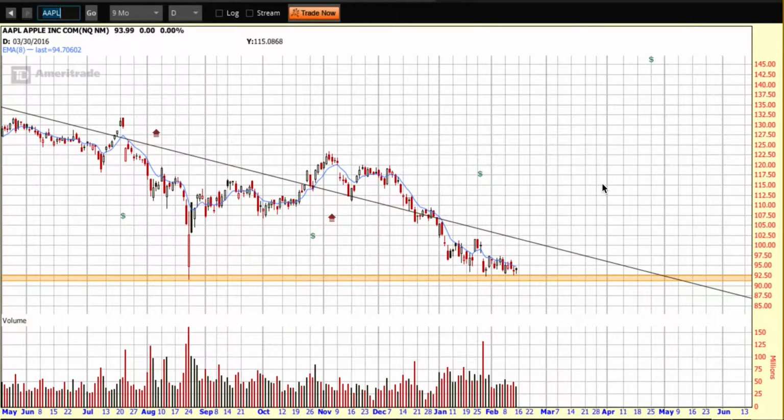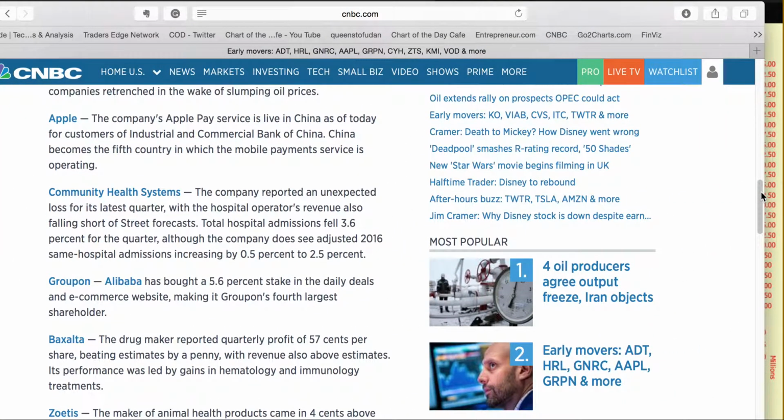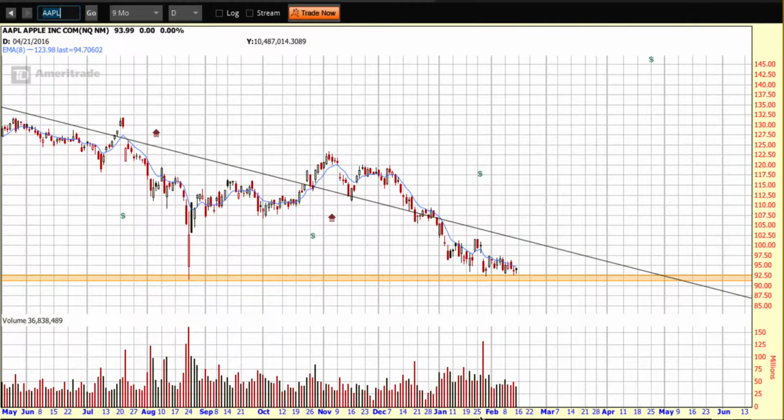This morning, Apple, I'm going to show you quickly. When you check CNBC early movers this morning, Apple is launching its Apple Pay service in China as of today. Wow, that could be a catalyst. So that's something to keep an eye on. Getting back to the chart again, wedge.